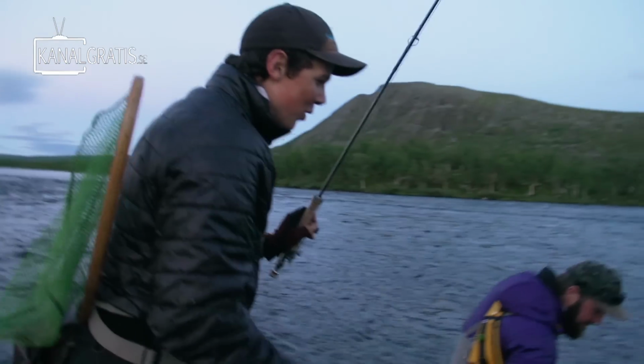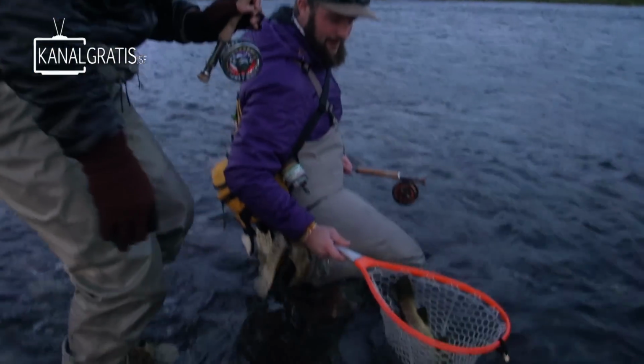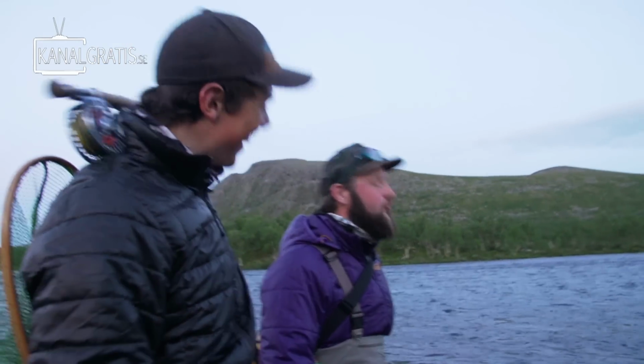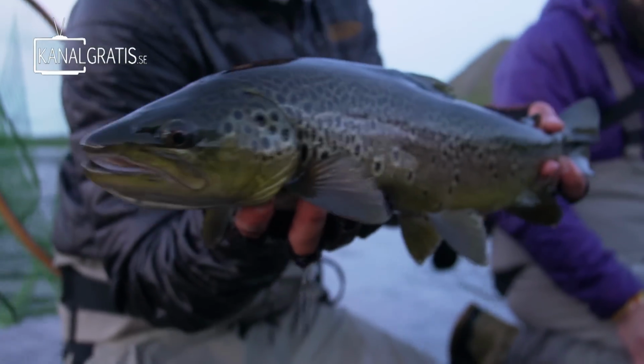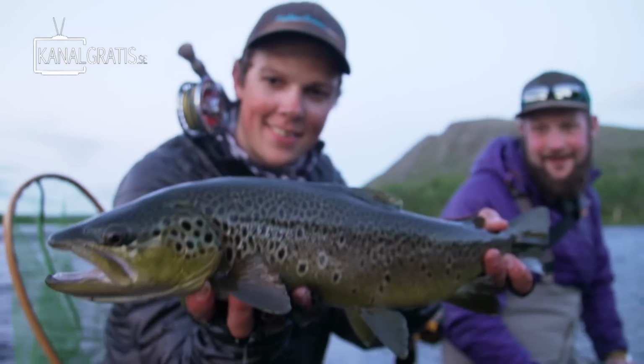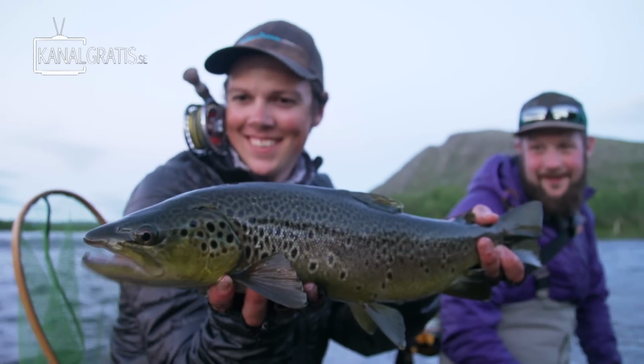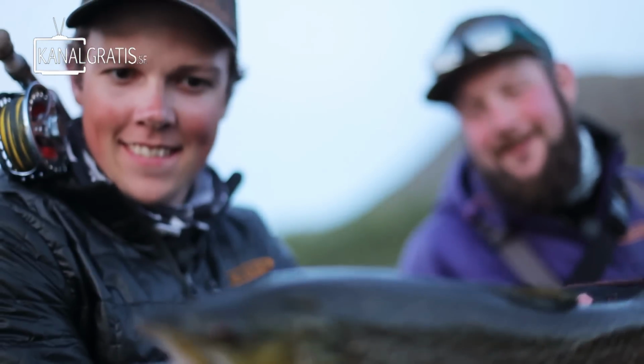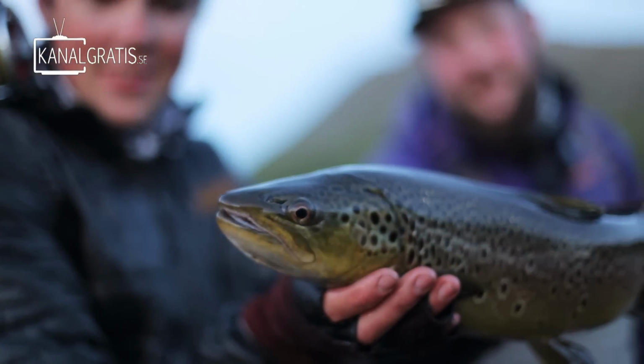Nice. That's a nice fish. He just went straight up to the surface. Worth the run. That's a beautiful trout, man. Look how high it is. Very well fed. Junkyard dog.